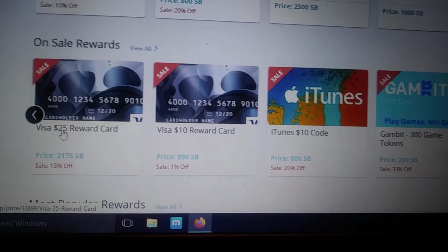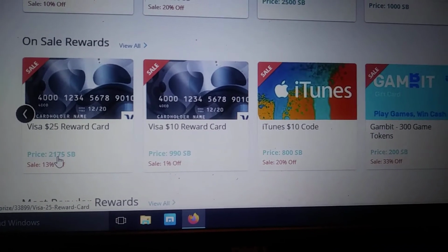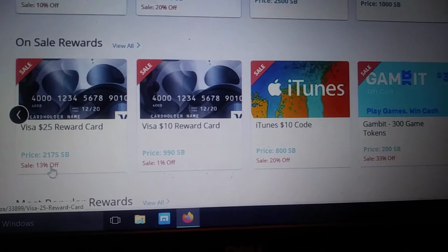They have the Visa $25 reward card. It's $25, but all I have to do is get them $21.75. See, it's a 13% off sale.